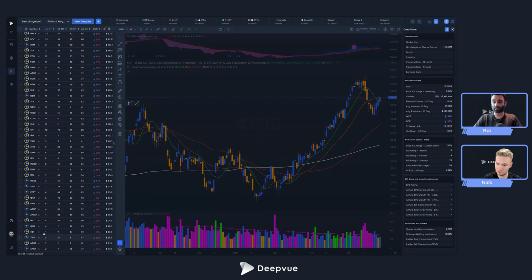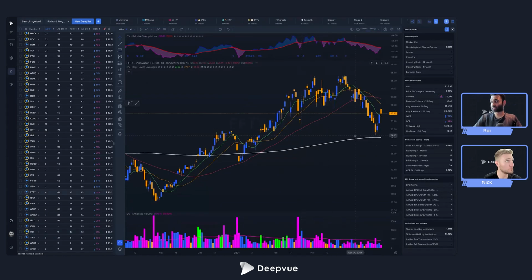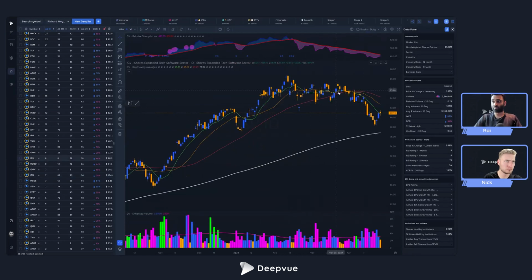What isn't working at the moment is some of the biotech that has pulled back quite a bit. Some of the QLD, FFTY, which always kind of underperforms anyways, ITB. These are groups in the market that are super, super weak. IGV, we saw a pullback of the NASDAQ break below the 50, so the IGV, which is a software ETF, follows that.